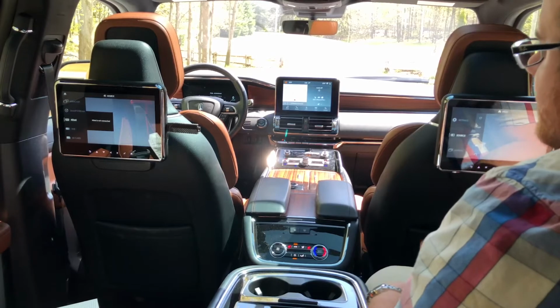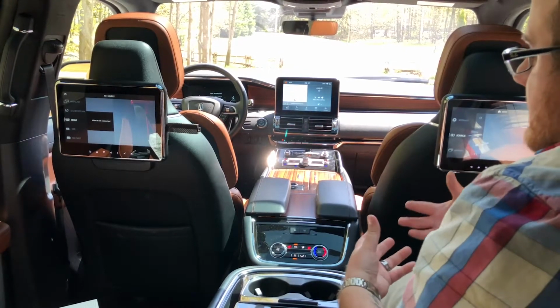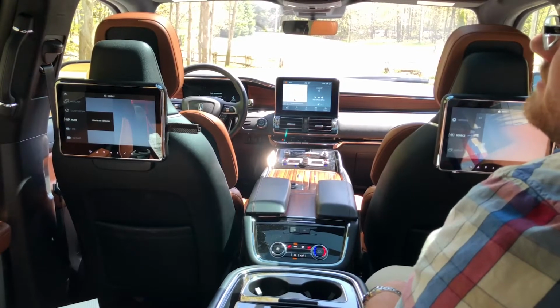Please note, there is no Blu-ray DVD player. I don't understand why they've removed it. Obviously cost cutting, and I guess Lincoln feels that people don't watch Blu-ray DVDs anymore, but I still think there's good value for families to be able to have that as an option for these vehicles, because it is difficult for kids to be entertained these days, right? You want to be able to keep them entertained.